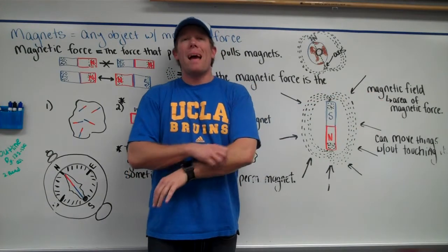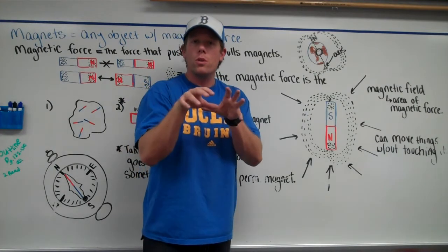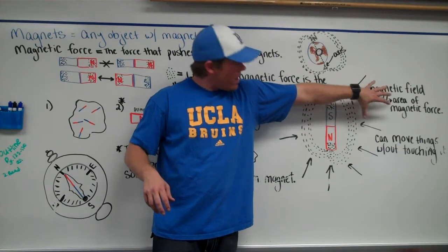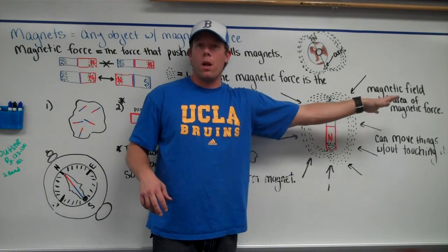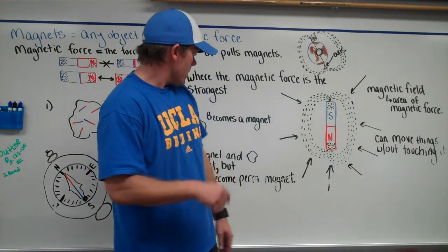What's cool about magnets is they don't have to actually touch the object to be able to influence it. As long as it's metal or whatnot, as soon as it enters into the magnetic field, it can pull or repel the object without actually touching it.